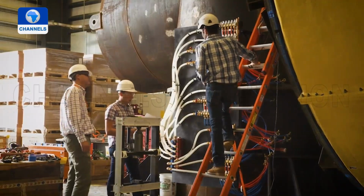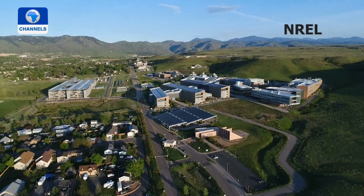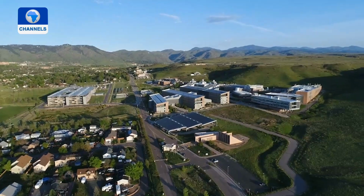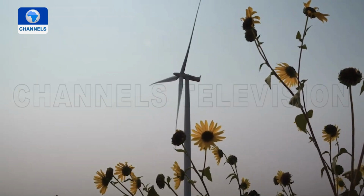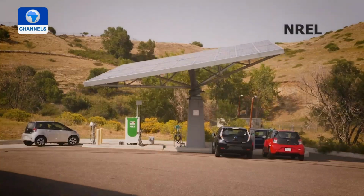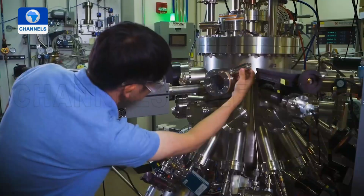Today's energy storage devices are limited by the performance of their constituent materials. Overcoming these limitations requires understanding the myriad interactions that transfer ions or electrons in these devices and the physical and chemical processes that degrade them.